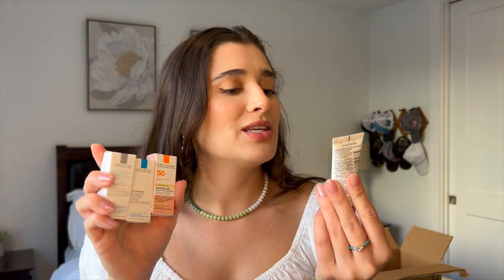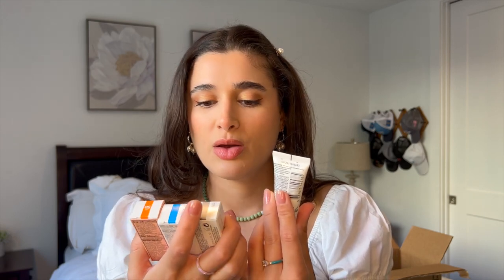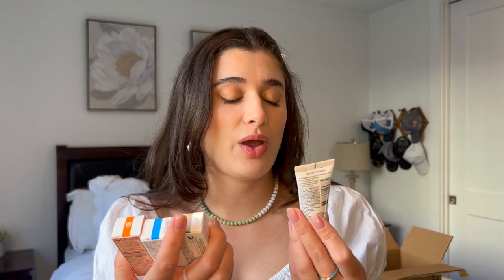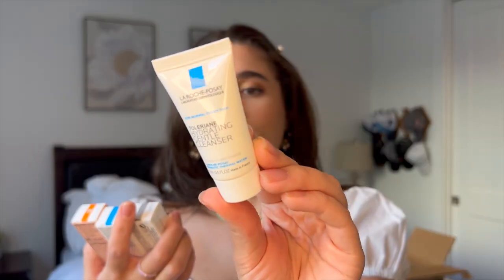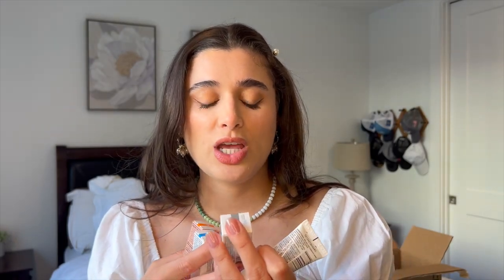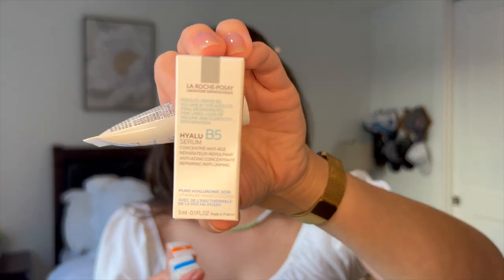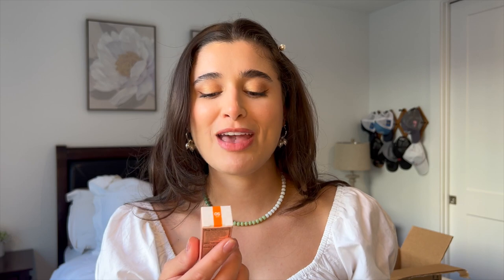So I believe this is all for normal to dry skin, which is good because, like I said, I have combination skin, so I could really use any of it. But this is the Tolerain Hydrating Gentle Cleanser. I figured this would be perfect for traveling. This is their anti-aging Hylu B5 Serum with pure hyaluronic acid, the Tolerain Double Repair Face Moisturizer, and then I'm excited for the SPF so I can have a little travel SPF to bring with me.